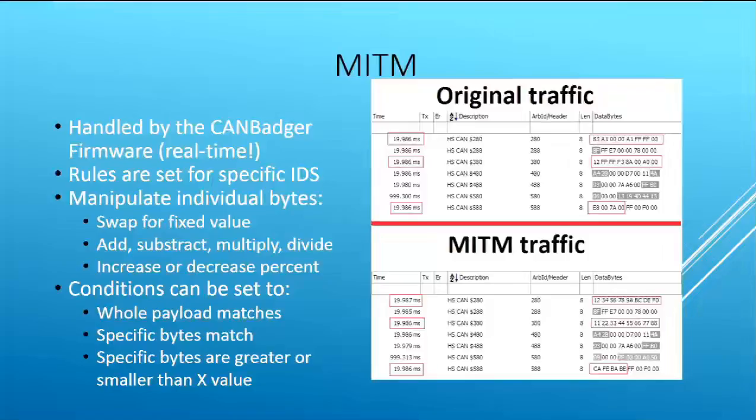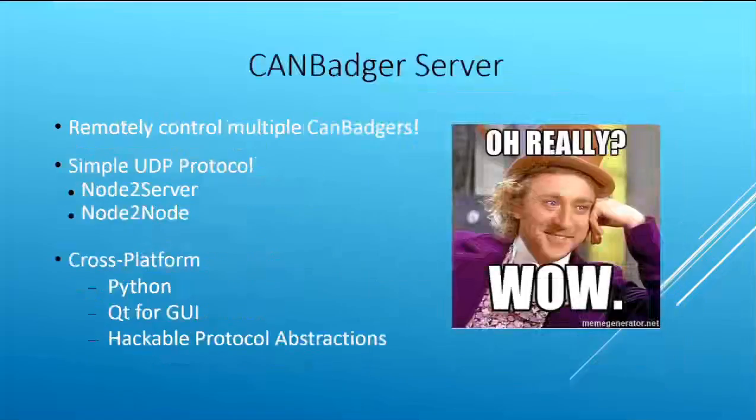So we thought we could make it even easier to use the CanBadger. We wanted to have CanBadgers talking over Ethernet, so maybe they could exchange some data with each other, or just to have multiple ones running in parallel. And this is why we had the CanBadger server.